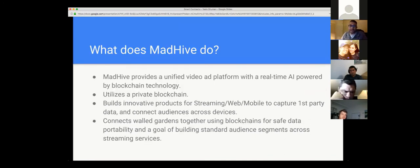Okay, so what does MadHive do? MadHive provides a unified video ad platform with a real-time AI powered by the blockchain. It utilizes a private blockchain, so there are only certain actors that can interact with it.